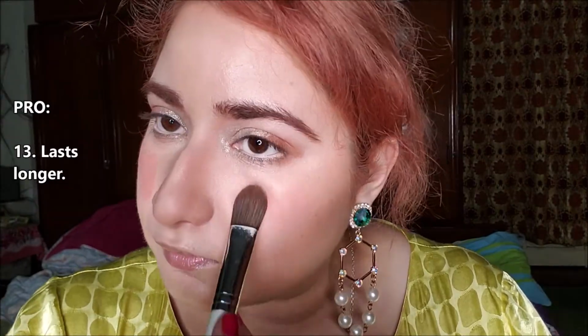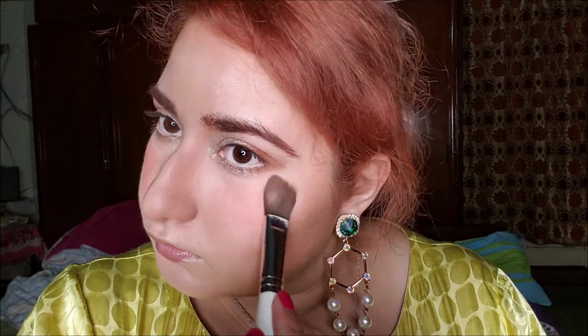These blushers blur my pores so beautifully, I just love it. These blushers last the entire day without fading much, and as time passes by it looks more natural. Don't these look pretty and natural?